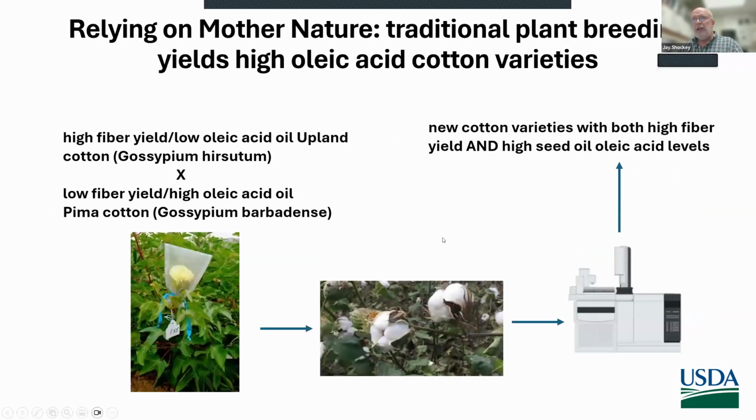So the first of the main projects that we did was very much a low-tech approach, requiring just traditional plant breeding processes, whereby we use the two main types of cotton that are grown in the United States. One called upland cotton, or Gossypium hirsutum for its Latin name, is an excellent high fiber yielding variety, but its oil contains very low levels of oleic acid. We did crosses between the hirsutum plants and Gossypium barbadense plants, which produces much lower yields of fiber, but has some varieties within it that produce high oleic acid oils.